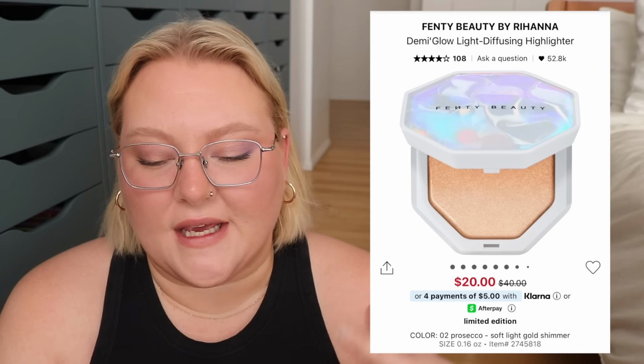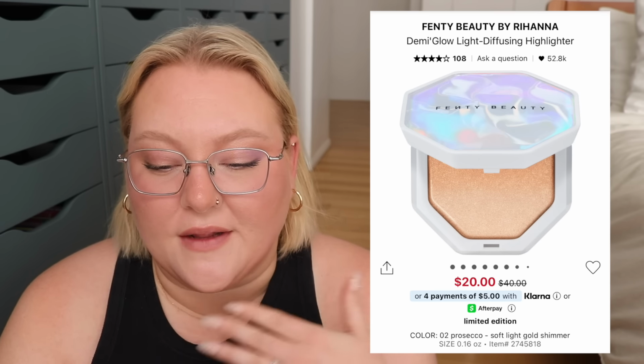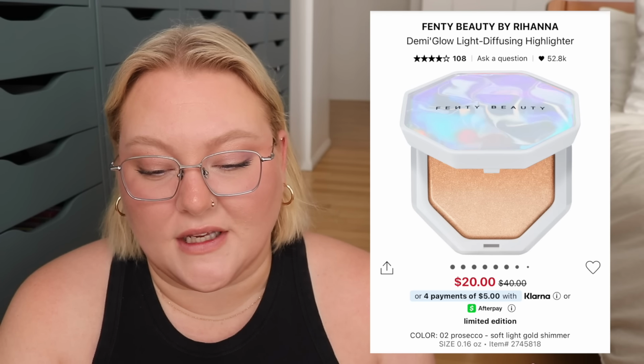There were a few shades left when I was initially looking at some of the items on the sale page, but the Demi Glow Light Diffusing Highlighters from Fenty Beauty, these came out, I want to say last year. I was so excited for this launch because I believe these are a baked formulation. It was one of the first times I feel like we're seeing highlighter come back, which we're seeing more and more of now.